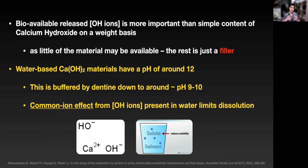Because of that, as you mix a lot of calcium hydroxide into your solvent, in this case water, all you're going to get is a paste, and the majority of it is still remaining as a calcium hydroxide compound, and it just thickens up. It's essentially like when you mix flour in water: to a certain point, flour doesn't dissolve anymore, it just becomes a suspension. And that's essentially what's happening with calcium hydroxide.